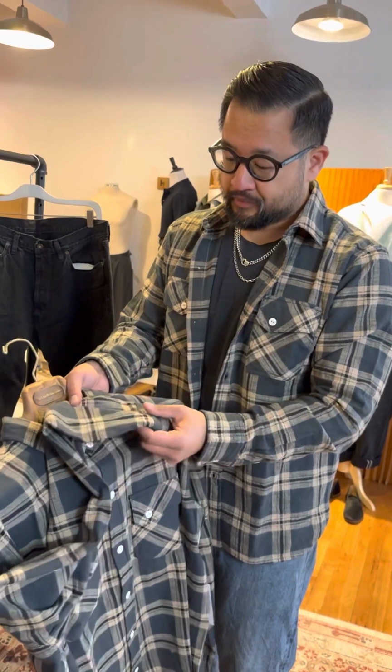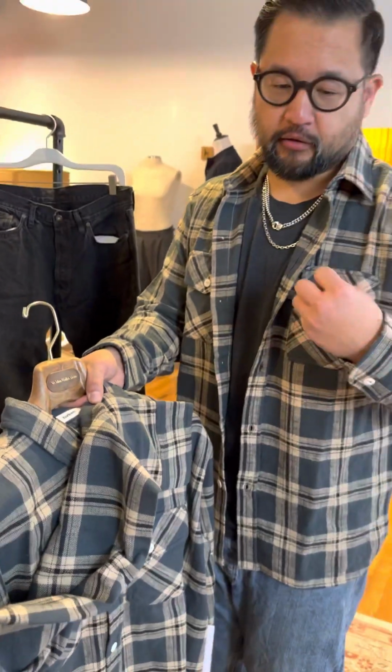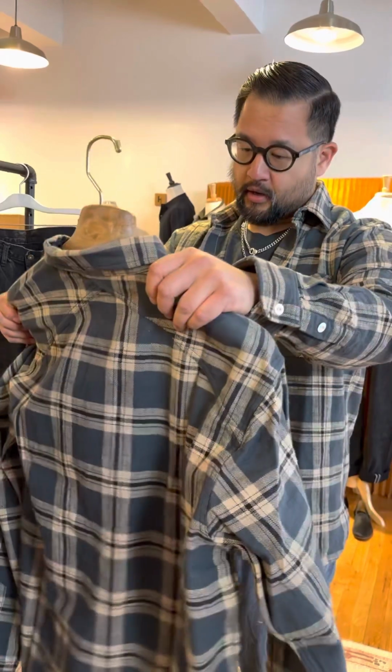When you talk about slub, it means that the yarn is not super uniform. There are parts that are thinner, some parts that are thicker and hairier. And when you weave it, you get these inconsistent lines that start to pop out here and there. What's cool about it is that over time, as you wear it and wash it, the fabric stretches and shrinks and settles in. So the pattern gets a little bit more three-dimensional, because the texture makes the check move a little bit.